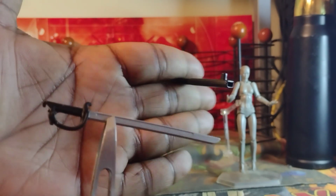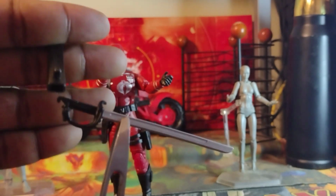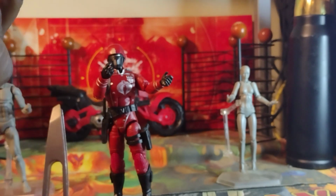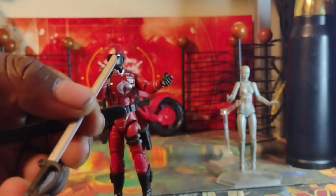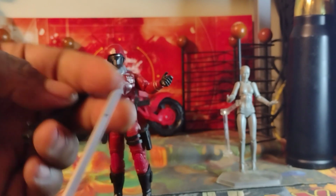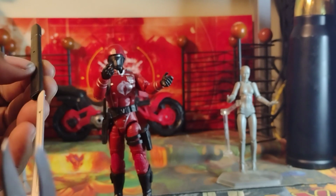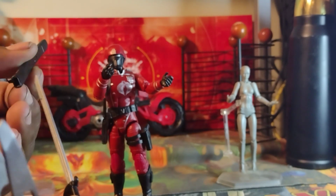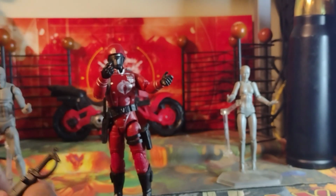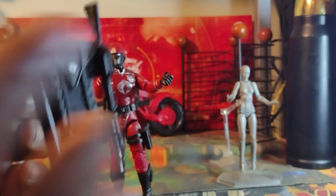The pommel right here is shaped like a snake's head. The guard is just a fancy looking guard. The scabbard is molded in complete black plastic. Let's put that back in there. Did I put that? No, I didn't. Put that in there. And as you can see, that also pegs in.